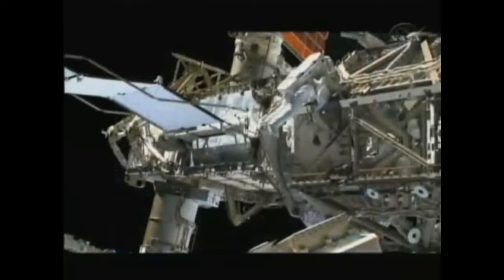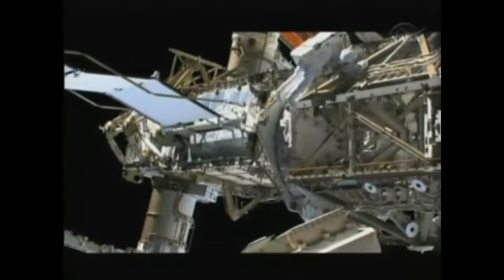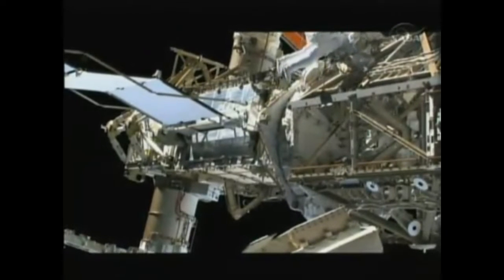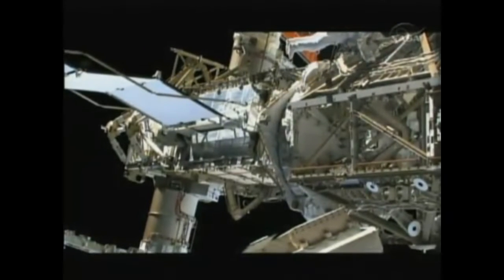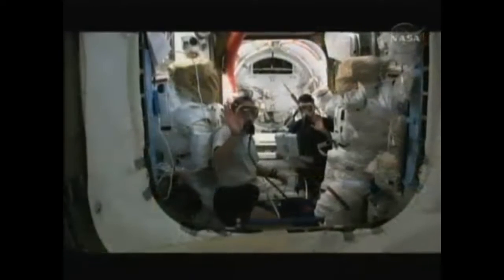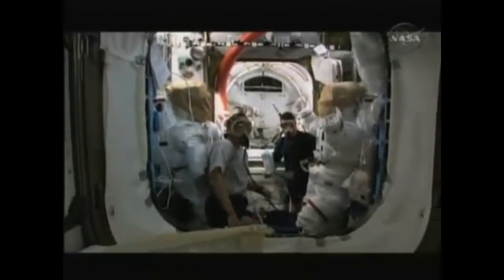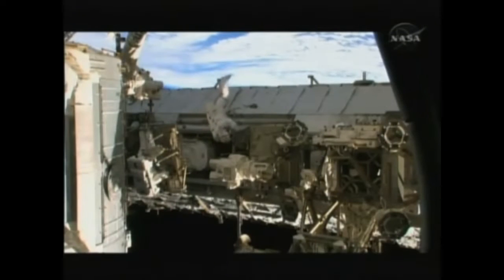Because what had happened on the SARJ is the race ring where the bearing sits had a material failure, and the bearing surface was actually coming apart. It was flaking, and that was bad because it was increasing the currents. So we had this plan to go out there and take off every section of the race ring, and obviously you're not going to finish that in one EVA. So we did as much as we could on EVA-1, and then the plan was on EVA-2 we were going to go back out there and do some more work.